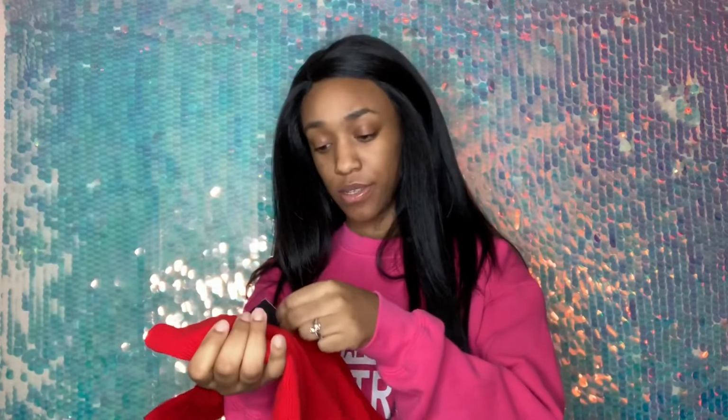Next thing also was a gift, and it's from Fashion Nova as well. This has a tag on it. It was $30, and this is an extra small. And in the front, it has a little chest out, but it's off the shoulder, and then the back has a little line across.